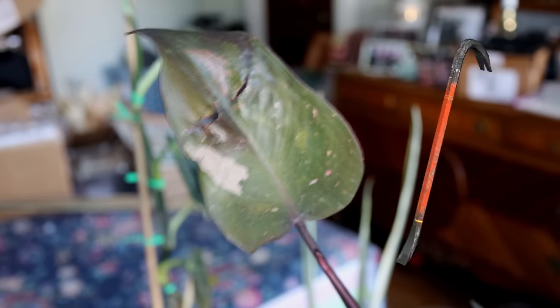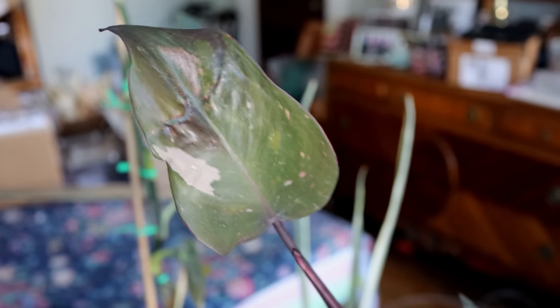And we've got a reverted pink princess, or mostly reverted pink princess. There's some type of pink coloration on the leaf on the top. I had to kind of pry it out of the sheath because it was growing so fast because I had it in direct sun.